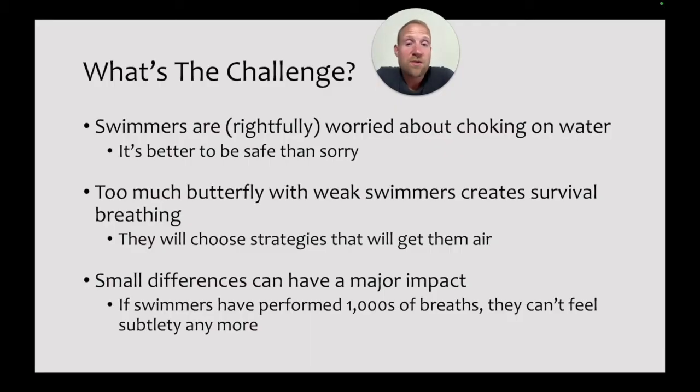Lastly, small differences can have a major impact. Just a small change in the angle of the breath can have a big impact on the angle of the hips, which has a big impact on how much resistance swimmers create as they move through the water. The problem is they can't necessarily feel those tiny changes. If they've performed thousands or tens of thousands of breaths, they can't feel subtlety anymore. They're not going to be aware of the consequences of what they're doing because they've done it so many times. It just feels the same, and if they can't feel a difference, they're not going to be able to execute on a difference.